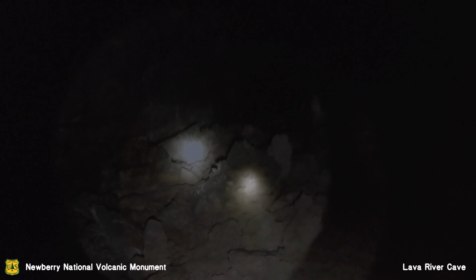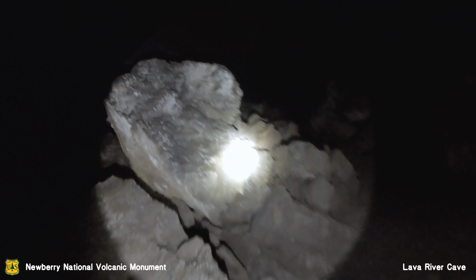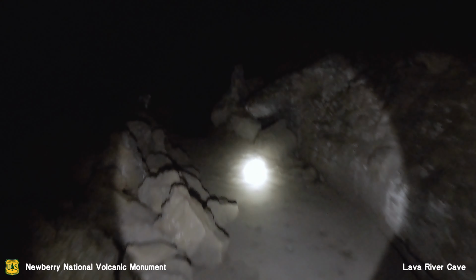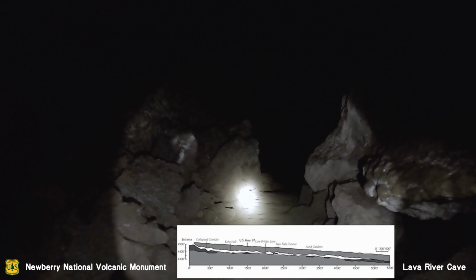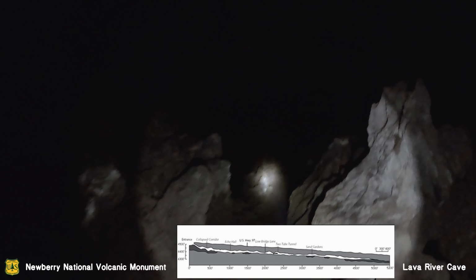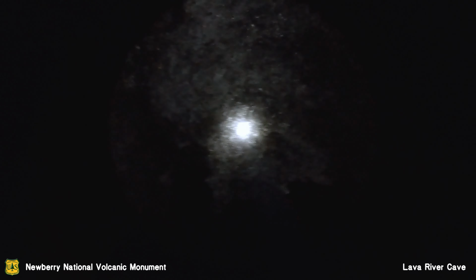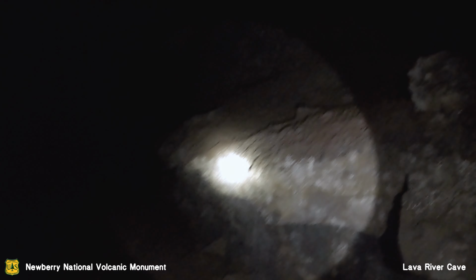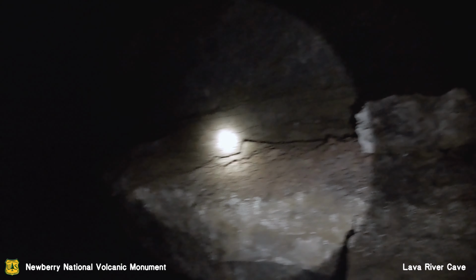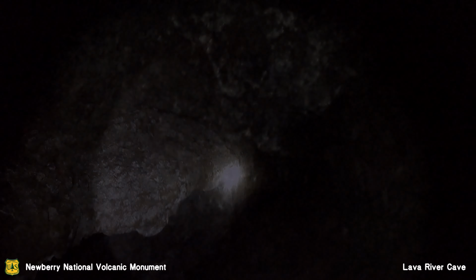Lava River Cave extends in two directions from the entrance. The main tube is the longest known intact lava tube in Oregon. It trends in a northwesterly direction for about 6,000 feet with a gradual downslope toward the Deschutes River. The southeasterly extension of the cave is about 1,560 feet long. This section is closed to the public due to loose and dangerous rocks, as well as to provide undisturbed habitat for the wildlife that rely on the cave ecosystem.